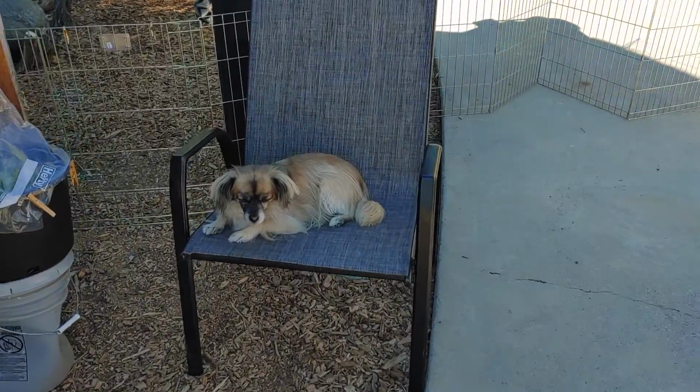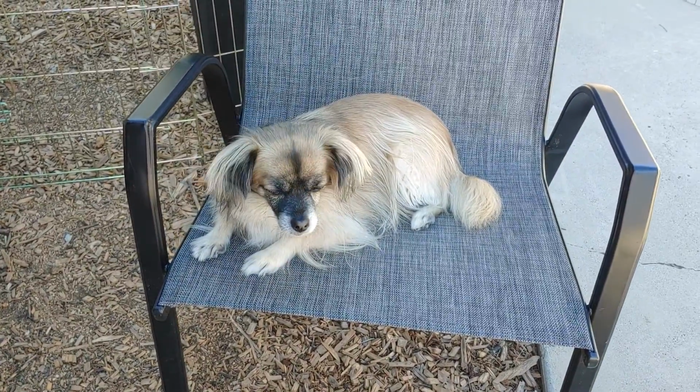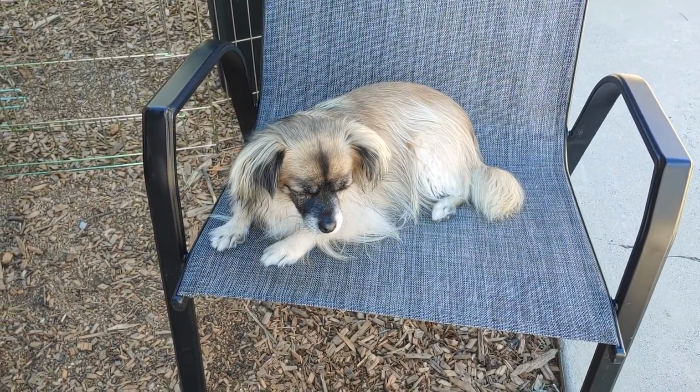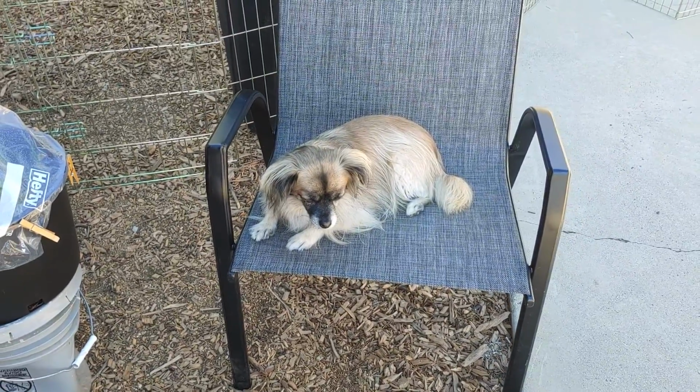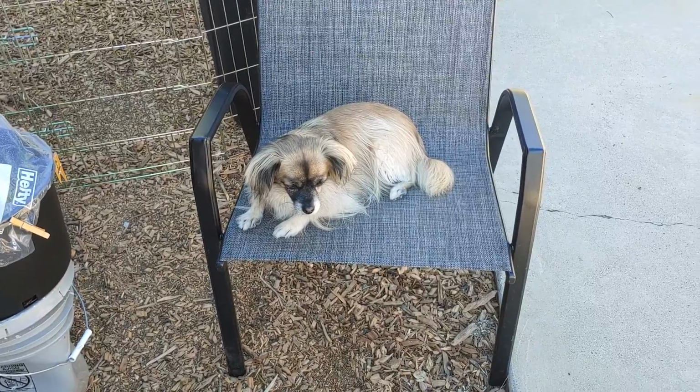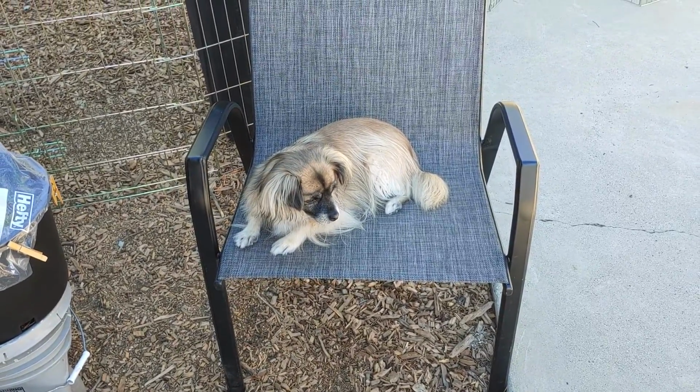Buddy's found a place over here in the shade. Look at that good boy. Yeah, you're nice and cool in the shade. On the chair. That's a nice chair. That chair is really comfortable. It's the kind of chair you can just sit there even when it's hot. And it's not like all plasticky on your back. Really nice.